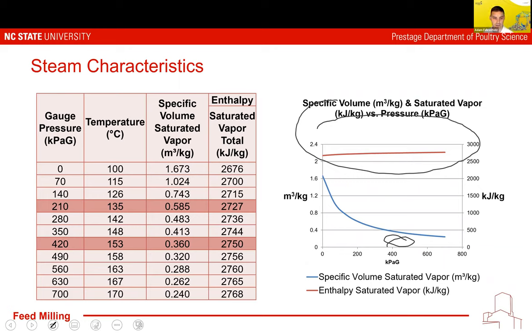On the other hand, we do know that we have huge differences in volume as we change pressure. And those differences in volume are really important because the more volume that my steam occupies at those lower pressures, the more control I'm going to have using my valves that are putting steam into the conditioner. And the more control I have, the more efficient I can be.